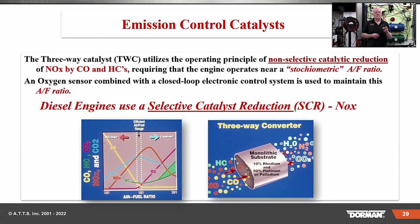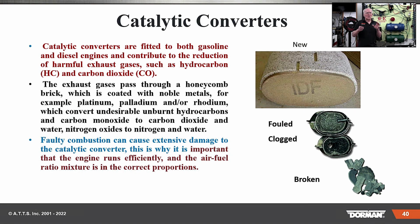The diesels use what we call selective catalyst reduction, SCR, for NOx. Gas jobs, non-selective. Diesels, selective. Go back to the beginning. The catalytic converters are fitted to both gasoline and diesel engines. And absolutely, do they work? All day long, to reduce exhaust gases, we already mentioned HC and CO. They pass through a honeycomb brick coated with noble metals. You already saw that platinum, palladium, rhodium convert undesirable unburned hydrocarbons, carbon monoxide, and so on.